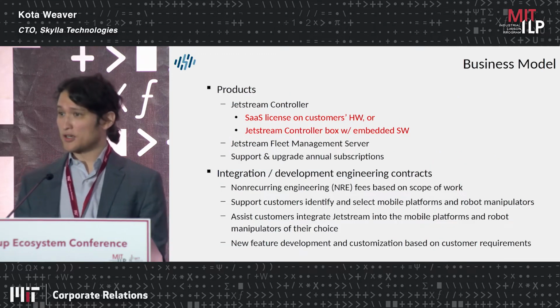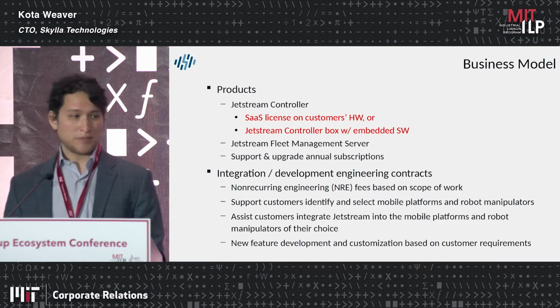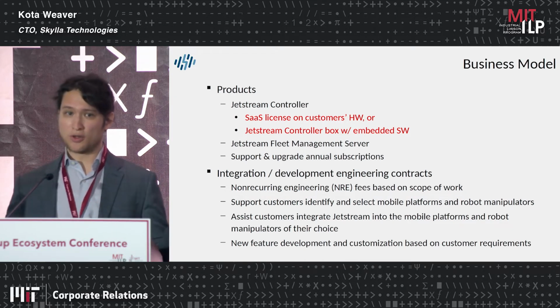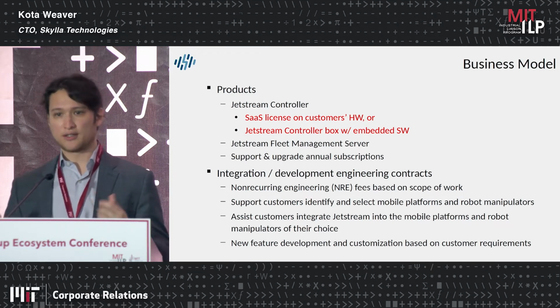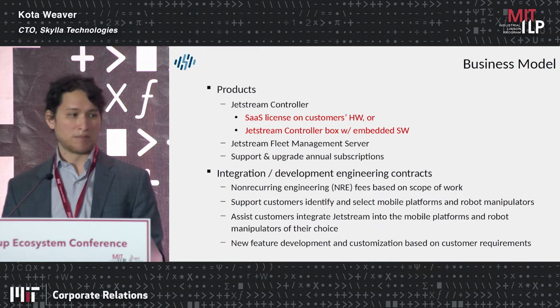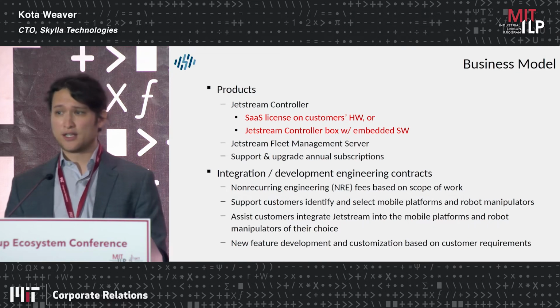We have two main products, the Jetstream Core robot controller and the fleet management server. And between these two things, you can control your robots. We also provide support and upgrade contracts. And we typically like to work pretty closely with our customers and have an NRE in place for their custom applications.